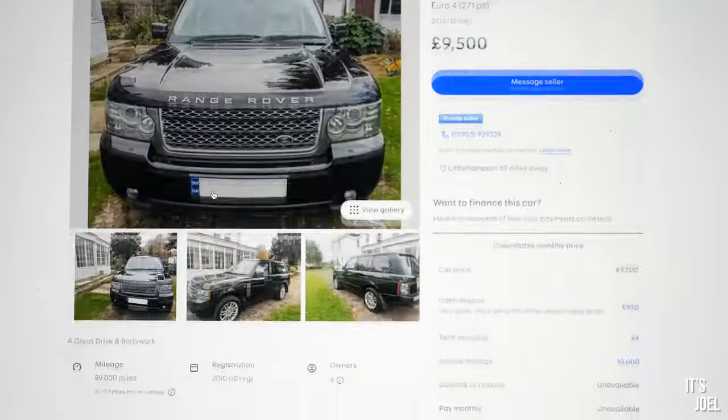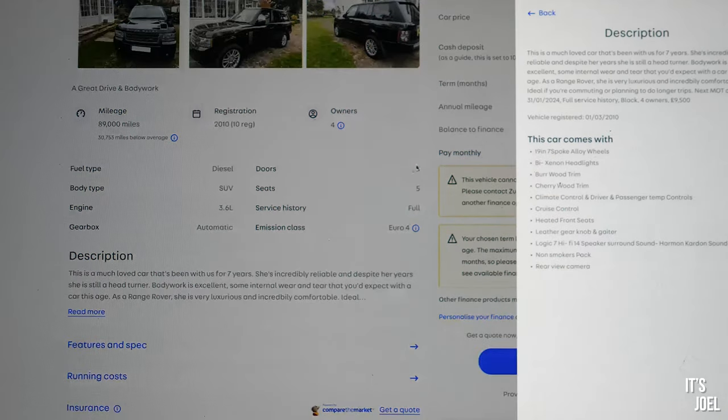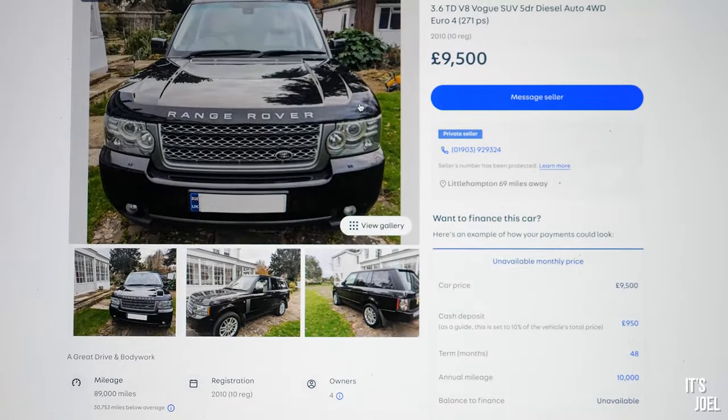This one is quite high priced, but it's 89,000 miles. And it does look good from the photos. Now let's see what the description is. See, this is already looking a lot better. The top line is, this is a much loved car that's been with us for 7 years. Next MOT due January. So that's not ideal, that would put me off.